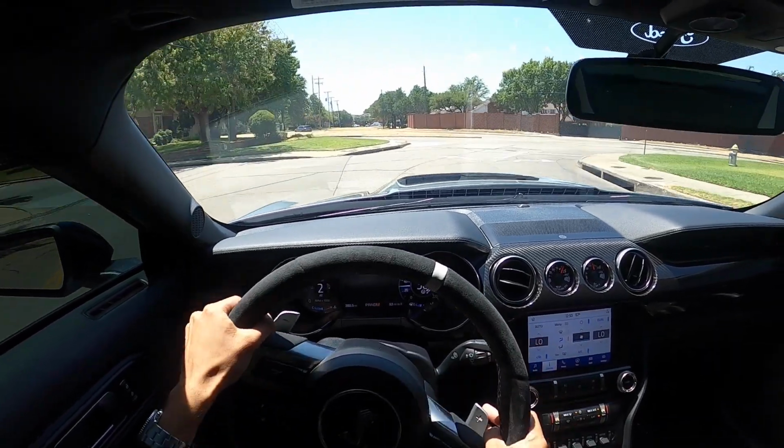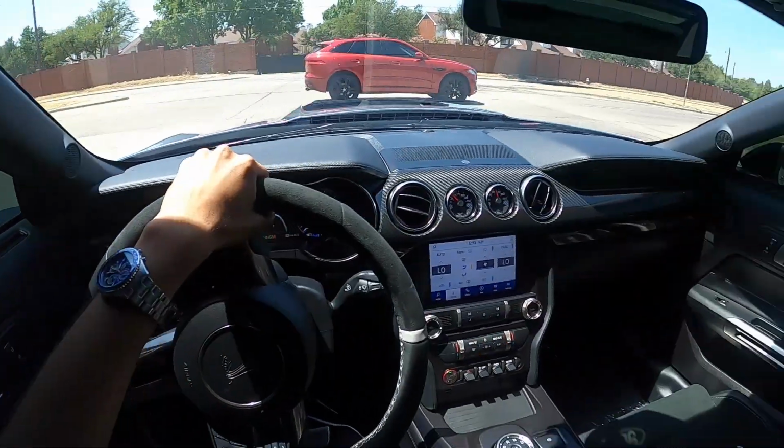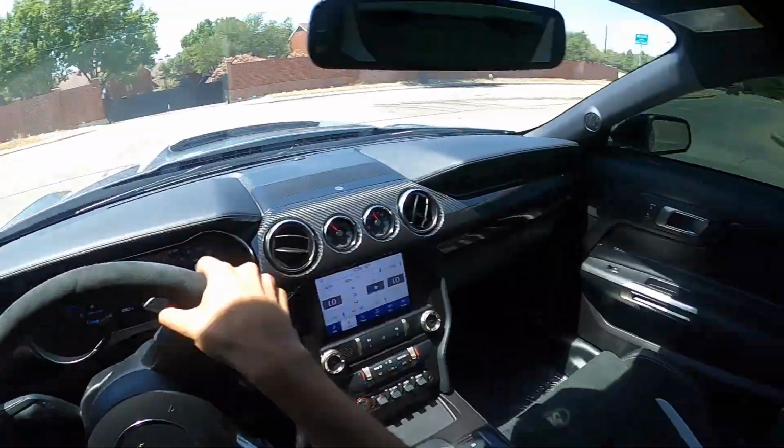Oh yeah, the brakes are fantastic. Paired with the engine braking, this thing will stop on a dime. Carbon ceramics on a Mustang, guys. Come on. It does not get any better than this.